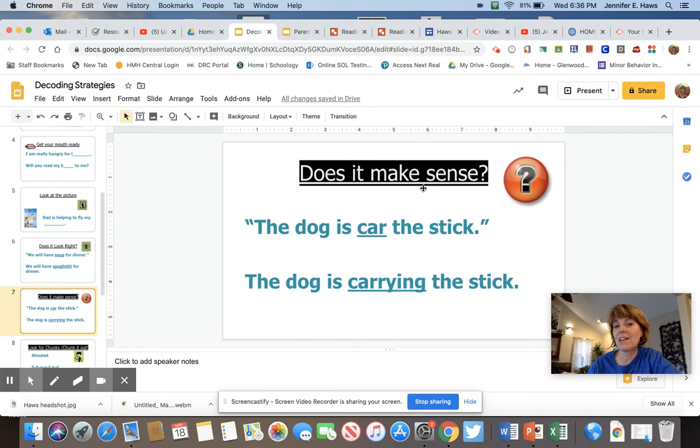I think some kids, I am always surprised, will sit and read with me and they'll get to a word they don't know and they'll even make up a nonsense word, like a jumble. And I'm like, no, reading can't ever be a jumble. It always needs to make sense.